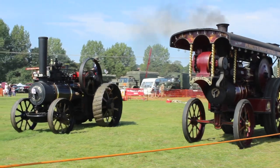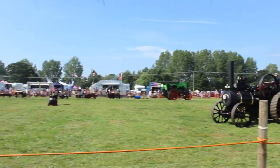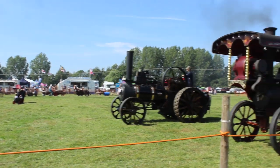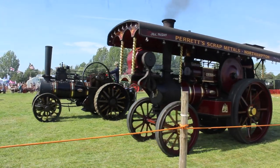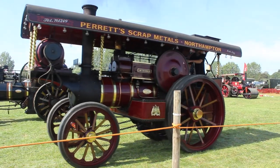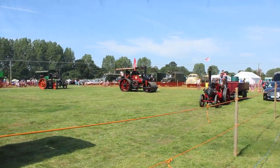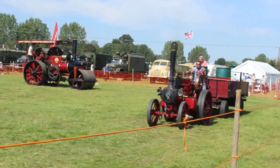But from a social history point of view, amazing to think. People in the villages around here, their first experience of electricity would be the steam engine fairground engines that came to the villages and set up and then drove a generator. Just look at this one coming past me now, ladies and gentlemen. Absolutely amazing Taskers. Lovely little engine.